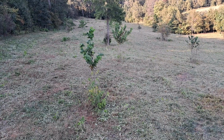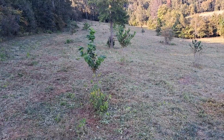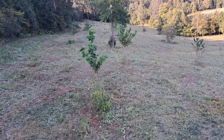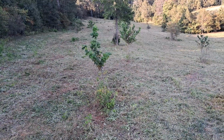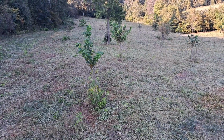Those trees are taller than my tractor. My tractor is 9 foot tall. So we had 11-foot tall weeds out here and other trees that I had to come through and cut through, okay? We're talking about in 1 year's time, we've actually turned this around and gotten a lot of grass out of this. Before this was clear cut.